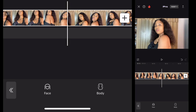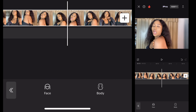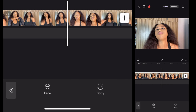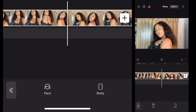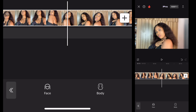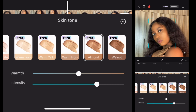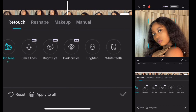So pause it again. Let us go back and see why I always choose almond. I love almond. See, it gives me that perfect glow and stuff like that. So I love the almond so much.